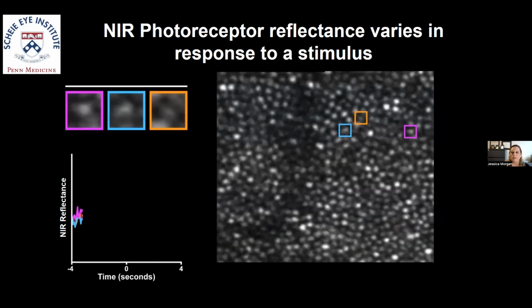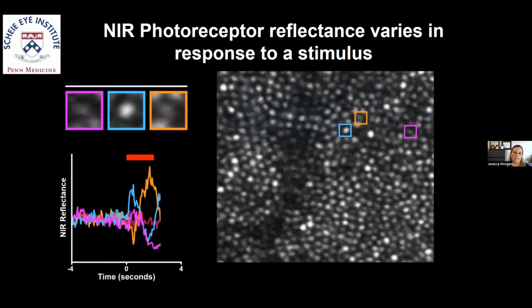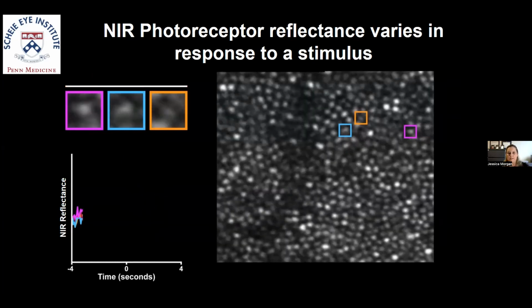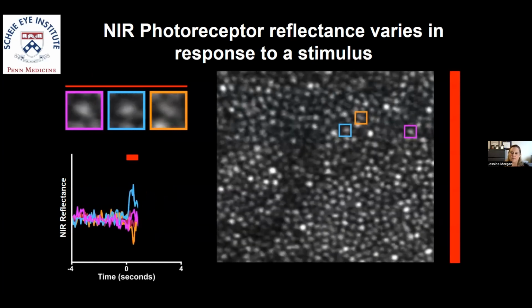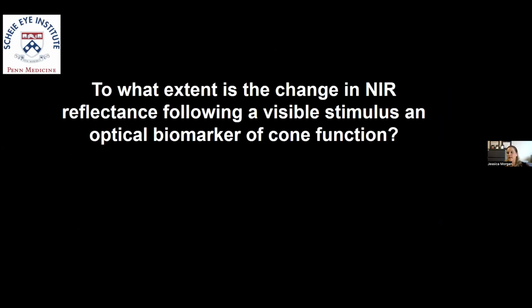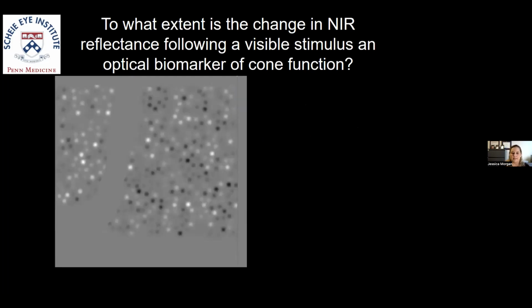And so what I'll impress upon you is that we made this observation that the cell reflectance is highly heterogeneous, but that in the photoreceptors, that change in reflectance is happening with the presentation of the visual stimuli. So one of the questions that my team set out to answer is, to what extent can we use this change in near-infrared reflectance as an optical biomarker of cone function? And we spent a long time trying to understand how best to quantify this signal.